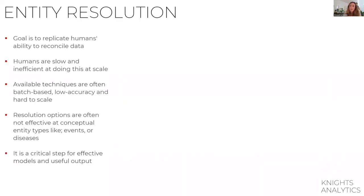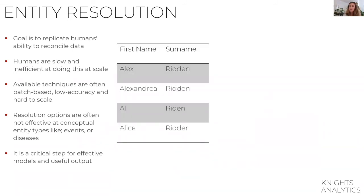To explain a bit more about what entity resolution is and why it can be difficult for machines to do this quickly, here's an example we can walk through. Here you see some variations of my name, and one of which I think looks particularly not like my name, the bottom one, Alice. Even as a person, it might be difficult to say which ones represent the same person, with shared nicknames like Al potentially referencing multiple people.